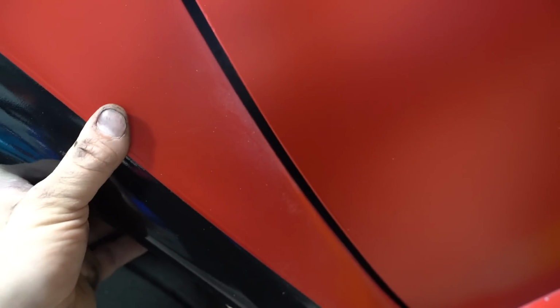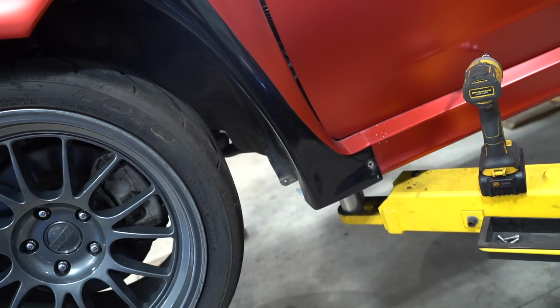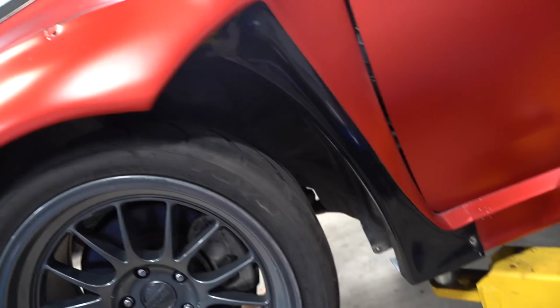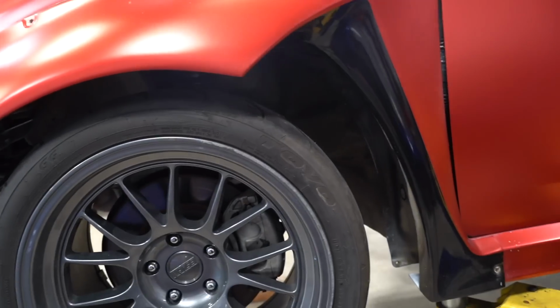It's not terrible. It's just the gap's a little bit big for my liking, so we'd have to shift the whole fender back, maybe do a little bit of shaving. I don't know. I'll see how crazy I want to get with trying to fix this wide body kit up. Fronts are the least of my worries. The rear is what I'm really worried about, but let's go ahead and pull off the other front and see what's underneath that.